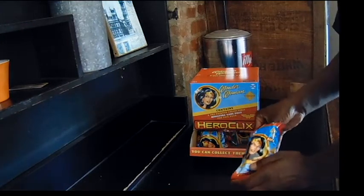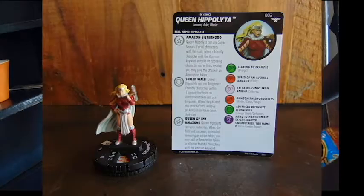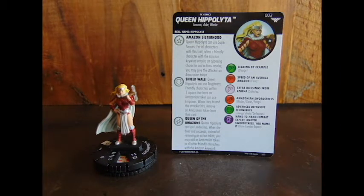Now our first pull, alright, that's a good start. We've got Queen Hippolyta. She's got some really interesting things, and one of her bonuses is giving other Amazons empower with these Amazon tokens. We'll get to that in another video. And that's a special kind of leadership there. That is actually kind of cool. So instead of losing tokens, she gives different tokens to the other ones.